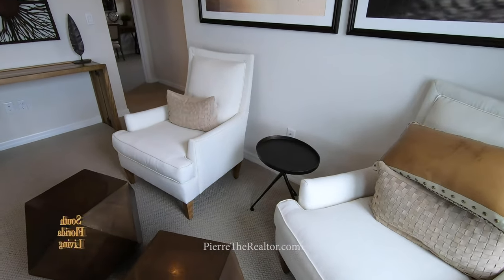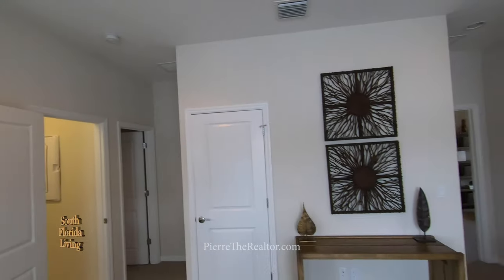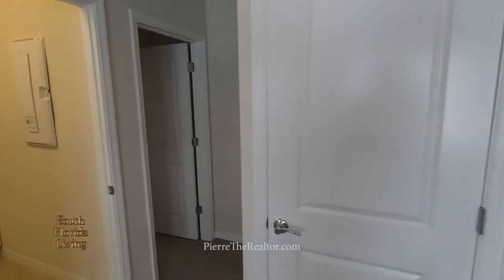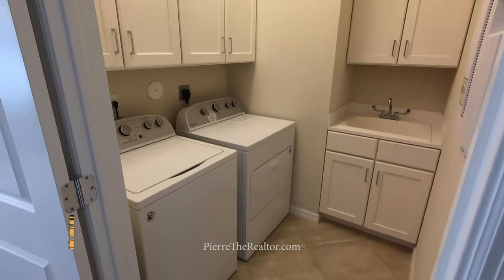Already I can see you can sit here, read books, have your laptop, whatever. Left or right? All right, let me go left. To the left, nice little washing room right here.